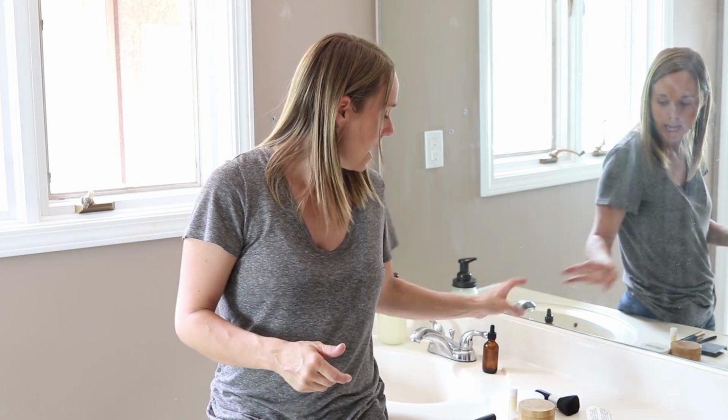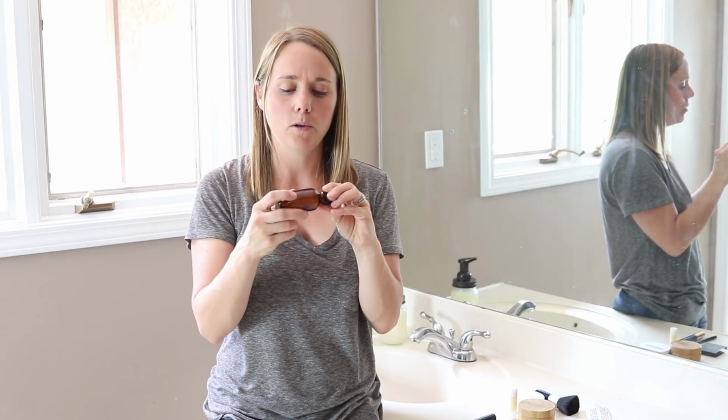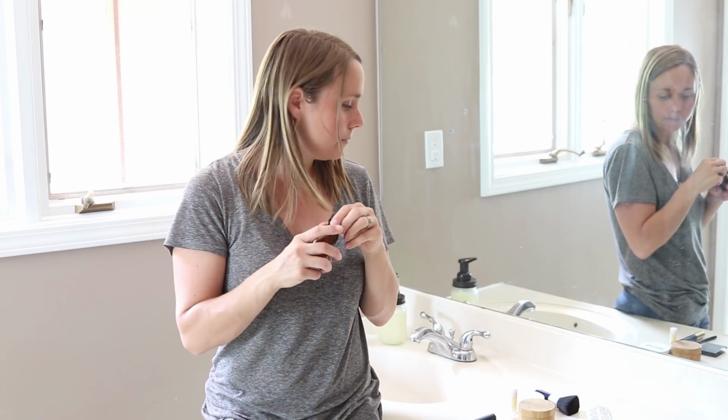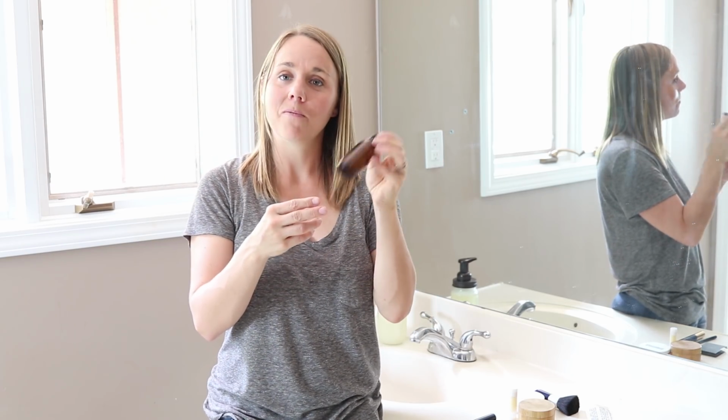I do have a face serum that I use that I love. This is just a carrier oil. Depending on your skin type, you pick what carrier oil works best for you. I usually use jojoba oil, fractionated coconut oil, and then I add in some rose essential oil, frankincense, lavender, just really good essential oils that are good for wrinkles and things like that, because I don't want any wrinkles, which I probably already have, but I'm just trying to prevent them or keep them from getting worse.